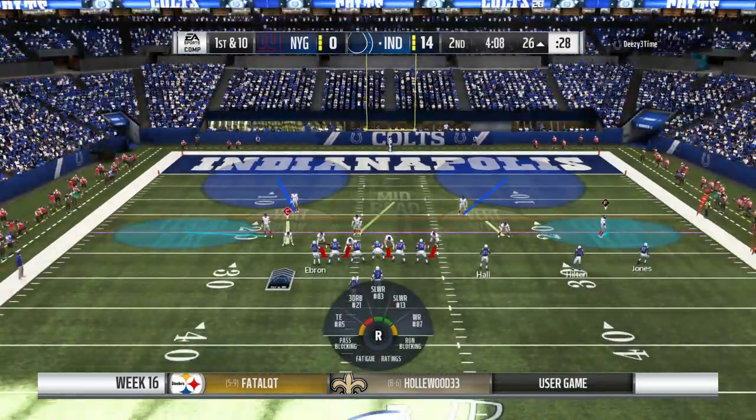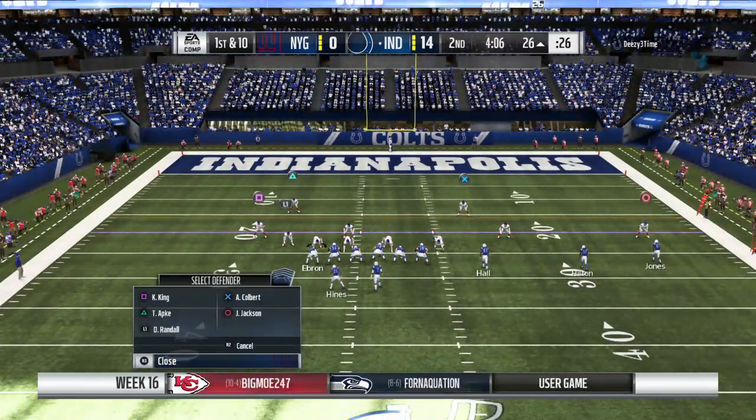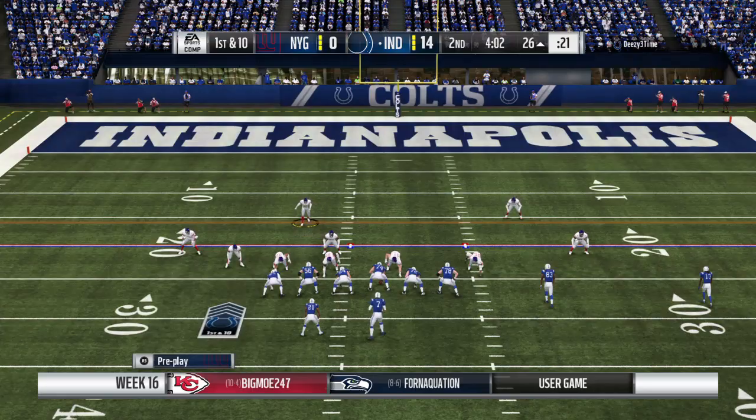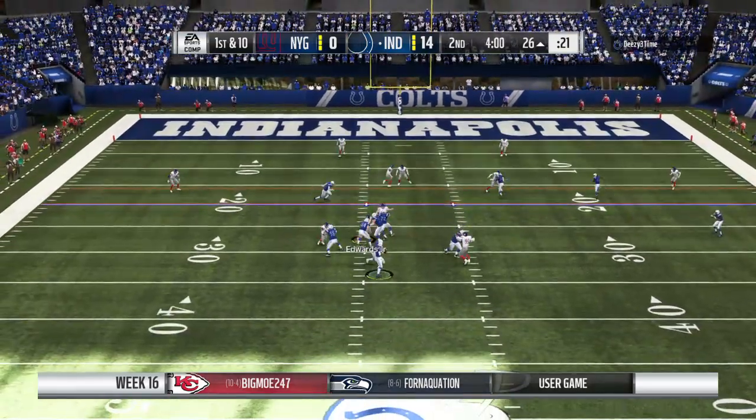Flex round. Flex round. Flex round. Flex round. First down, Brissett.